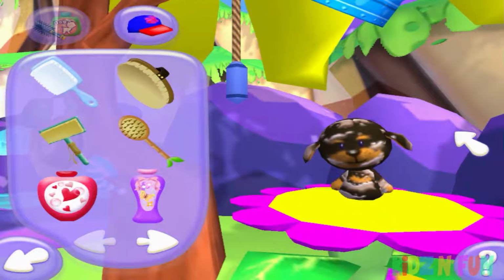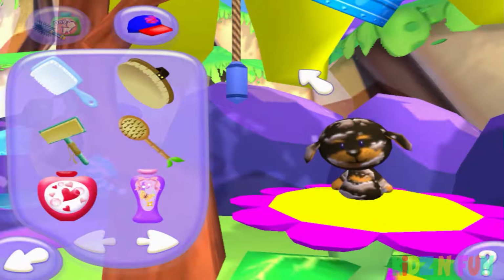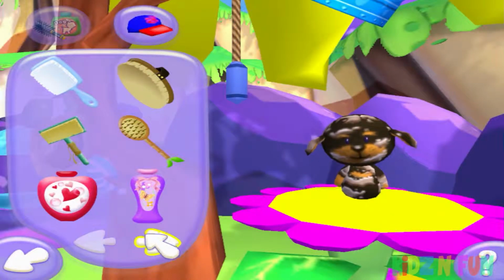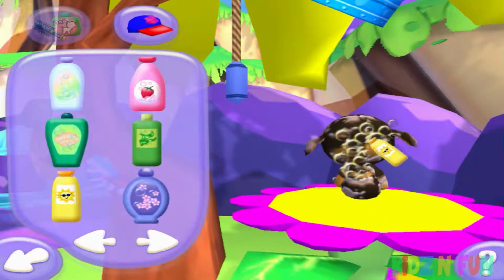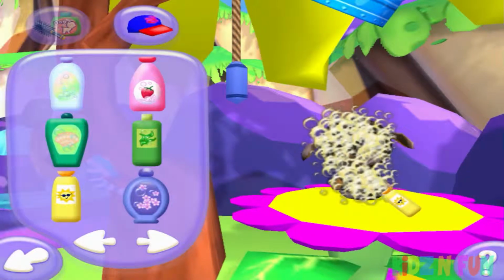Welcome back. You can clean and brush your pets here. You can also give them funny hats to wear. To clean a pet, choose a shampoo, then click on the pet to wash it. When the pet is all soaped up, click the shower chain to rinse it.